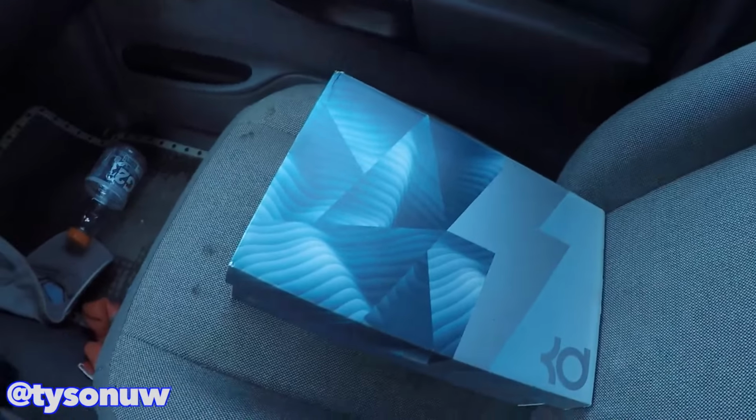Guys, right now I'm headed to the mall. I posted a pair of shoes up on my local buy and sell, my shoe group on Facebook, and I'm going to deliver my shoes right now. I sold a pair of KD7s, the Global Games.